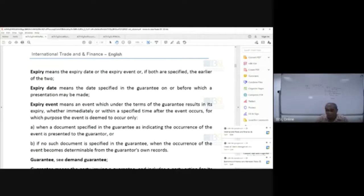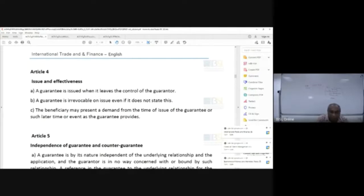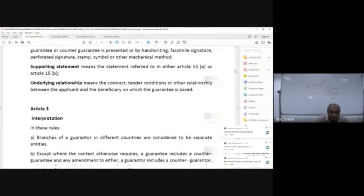they are talking about. So you have to have some better understanding. You get a good idea about the bank guarantees. Right? Then supporting statement and all those, everything is there. Then Article 3 is the interpretations. Right? Article 3 is interpretations.